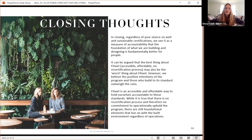We wanted to share some closing thoughts about the idea of WELL and sustainable certifications in general. So again, we do see this as a measure of accountability, that this foundation of what we're building and designing is fundamentally better for people. That is always what we're trying to do: design a space that helps people live to their fullest potential, helps them access their most optimal state of health.